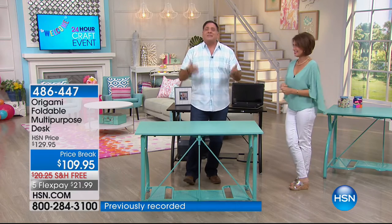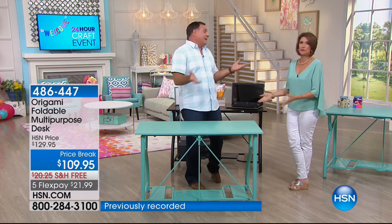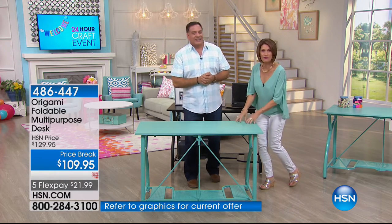You don't need to rent a van. You don't have to get a trailer. For $100, you might even just donate it, or resell it to somebody, give them $50. That's how affordable this is.